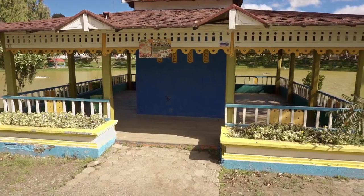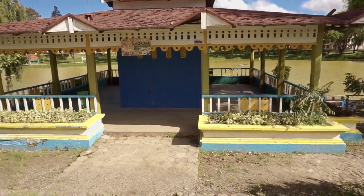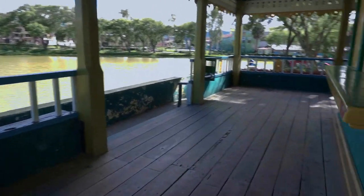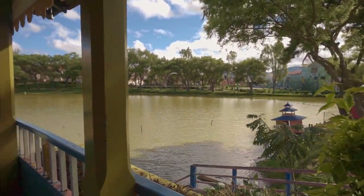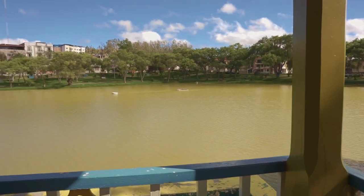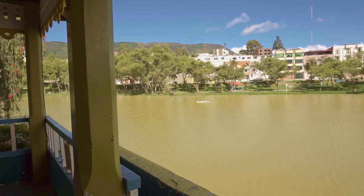So this is our little gazebo. Looks like it might even be a restaurant when there's no COVID. Let's go down and take a look inside. Get a really nice view from inside here. Beautiful view of the lake. As you can see too from the buildings, this park is right in the middle of the city. There's houses all the way around here.